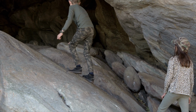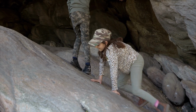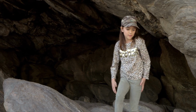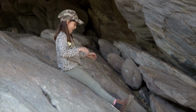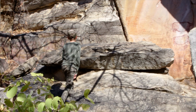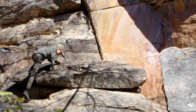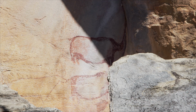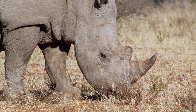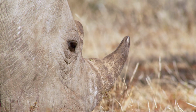Back at Tsodilo Hills, Melua and Luca continue to scramble across the rocks, exploring all the nooks and crannies they can find in their search for more rock art. There's a beautiful one that looks just like a rhino. There would have been plenty of rhinos around during the time when the San Bushmen lived in these hills.